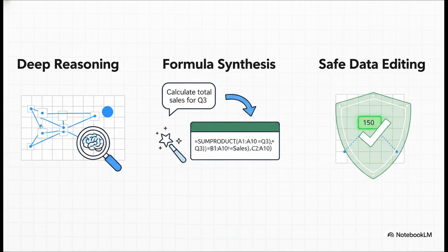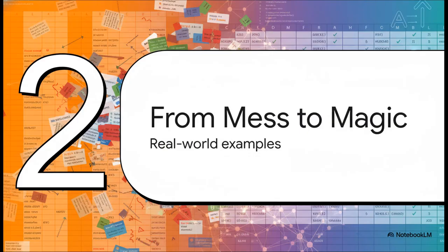And third, and this is huge, is safe data editing. It knows how one little change can cause a ripple effect, so it preserves all those dependencies and highlights every single modification it makes for you to review. Okay, enough with the theory. It all sounds great, but let's see how this thing actually performs in the wild. Let's look at a couple of real-world examples that really take us from total mess to pure magic.